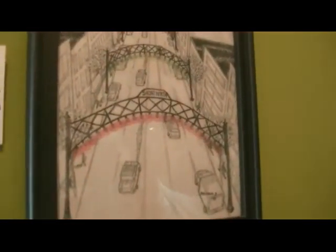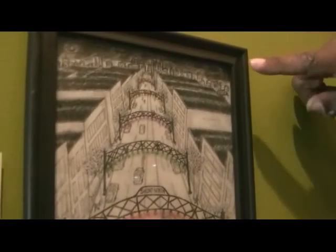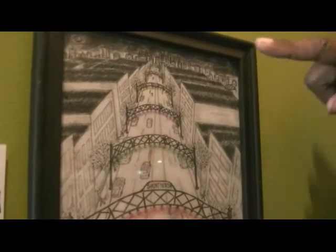And moving right along, the last piece right here is also a picture of an aerial view of High Street. And you can see at nighttime, background is the skyline with the moon and stars.